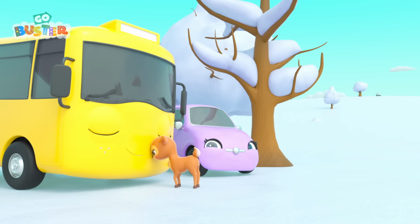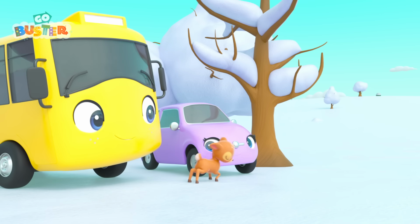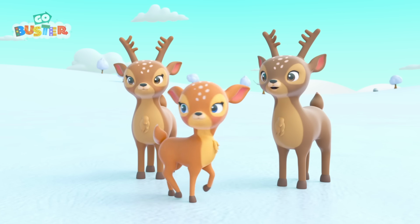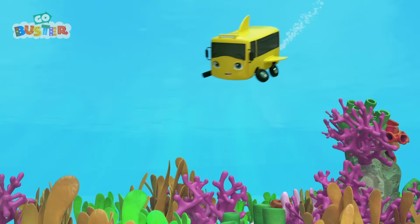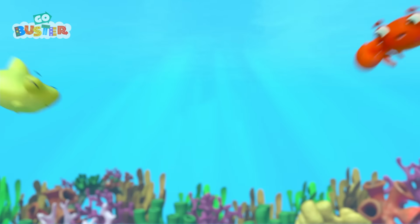Baby reindeer has had so much fun playing with Buster and Scout. But now it's time to say goodbye. Bye, baby reindeer. See you again soon. Look, it's Buster the bus. But now he's a fish in the big blue sea.